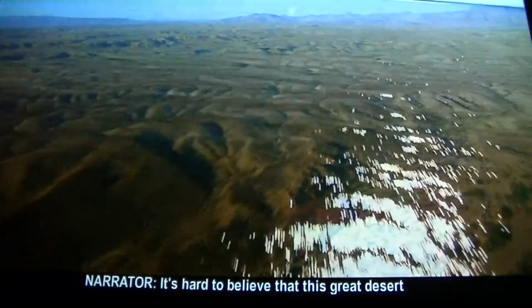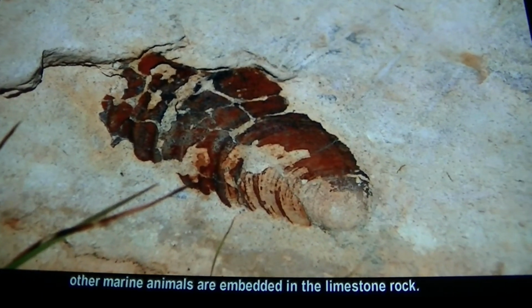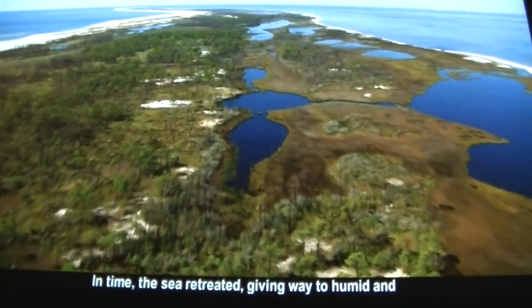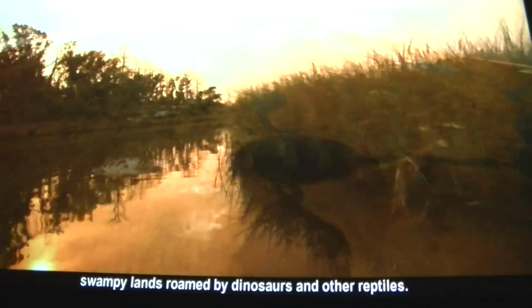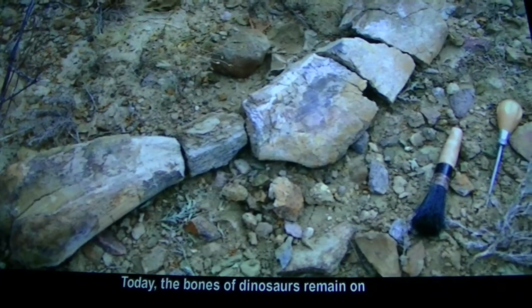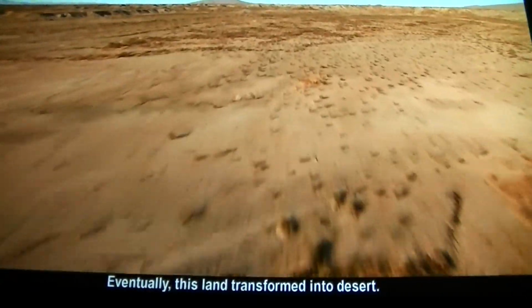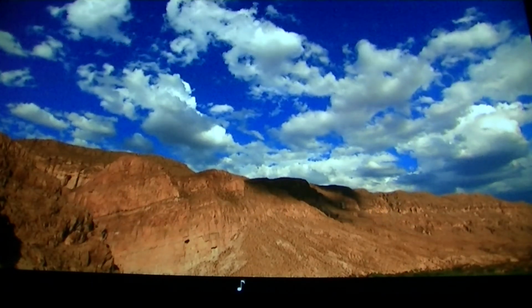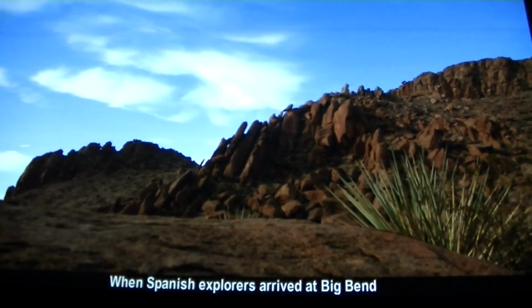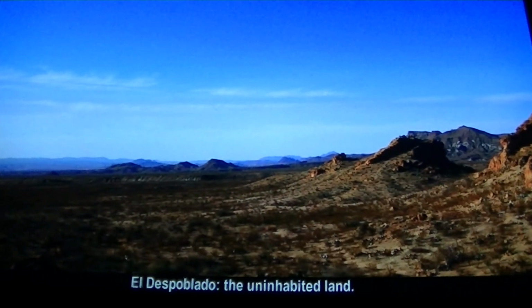It's hard to believe that this great desert was once a vast inland sea. Today, the fossilized remains of clams and other marine animals are embedded in the limestone rock. In time, the sea retreated, giving way to humid and swampy lands roamed by dinosaurs and other reptiles. Today, the bones of dinosaurs remain on the Big Bend landscape. Eventually, this land transformed into desert. When Spanish explorers arrived at Big Bend some 4 centuries ago, they dubbed it El Despoblado, the uninhabited land. They couldn't have been more wrong.